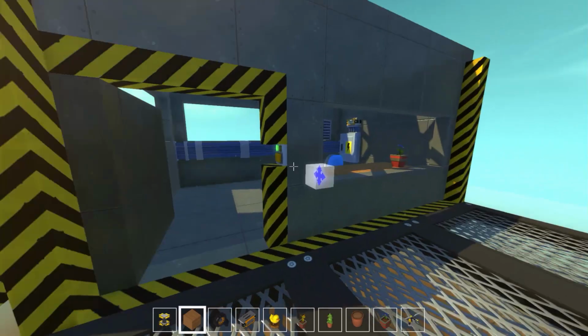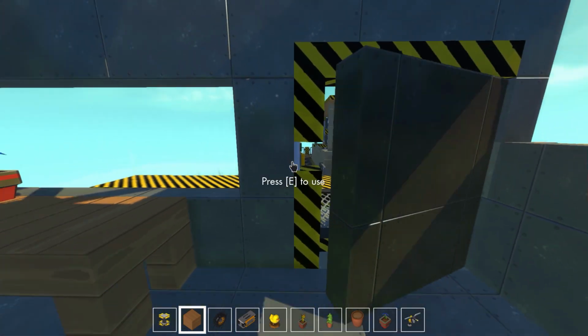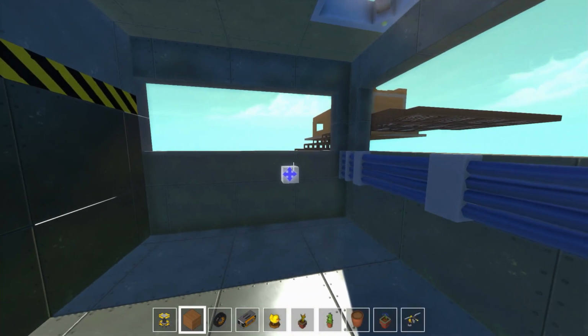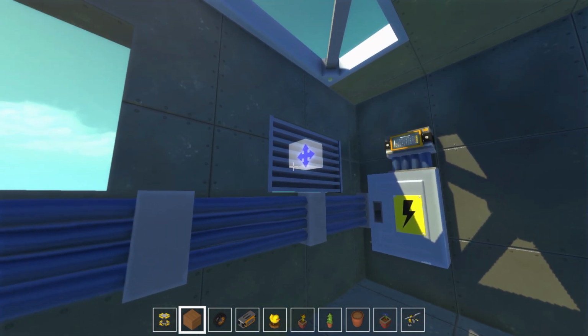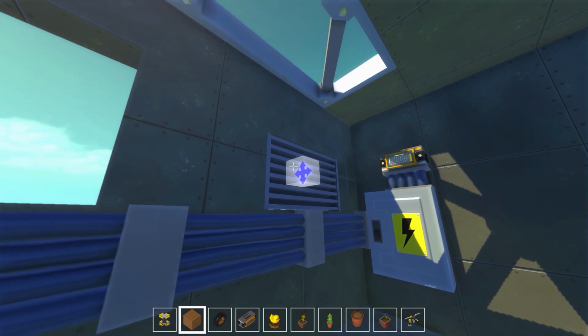And in here we have the maintenance guy's office, I believe. This is sort of it, and I have built it as cozy as I can with a little wooden desk, a toilet to sit on, so you also have a bathroom at the same time, some wiring going out there just for cosmetics, and also a ventilation grid, I guess? A ventilation vent? I don't know what to call it.